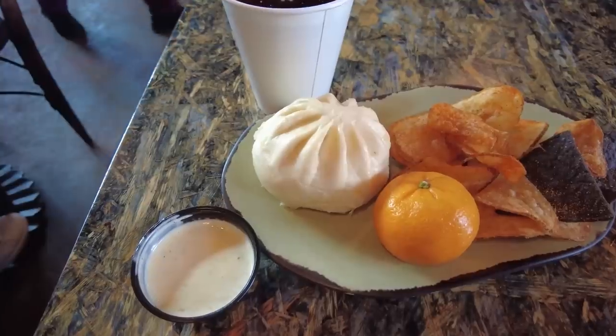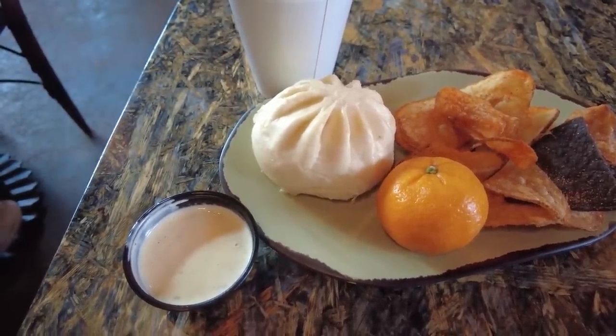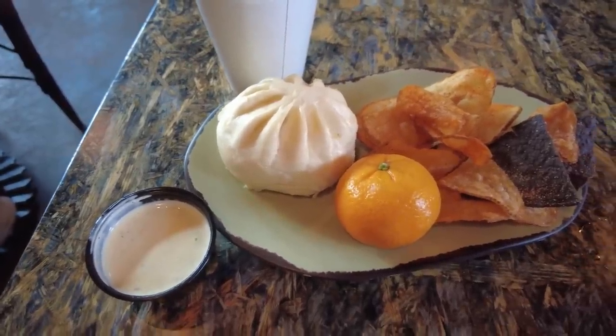If you get the cheeseburger pods, make sure to ask for a side of the creamy herb dressing, which is like Pandora's Ranch. Instead of Hidden Valley, it's Moara Valley. You get it.